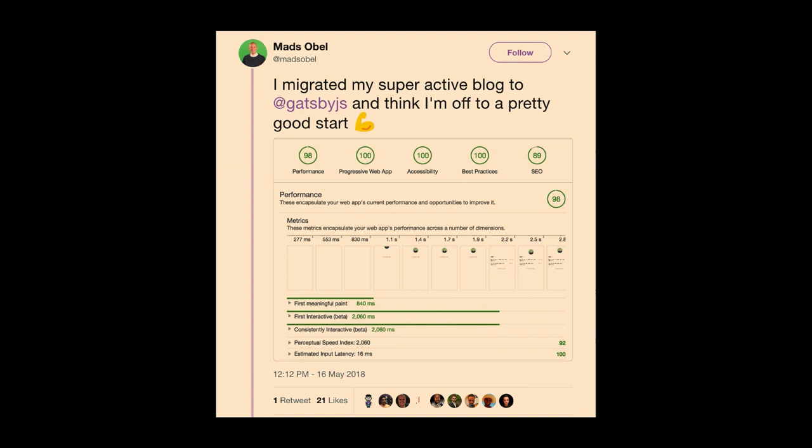Who here uses Lighthouse? Do people here use Lighthouse? Okay, some people. It's a cool new performance auditing tool that Google added to the DevTools. What's fun is that Gatsby, with very little work, gets pretty much a perfect score across the board.